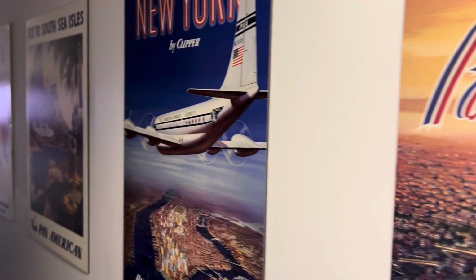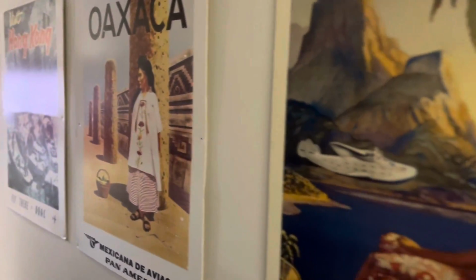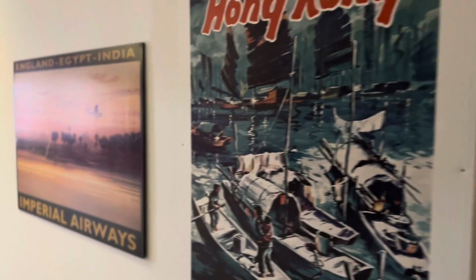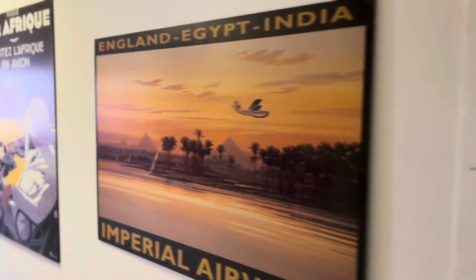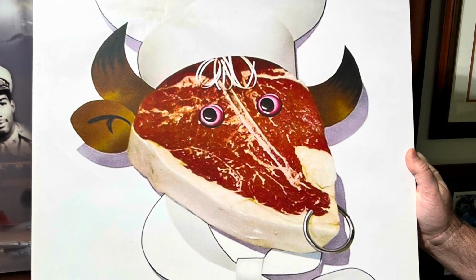The museum boasts an impressive collection of travel posters from yesteryear, back when the world was a much bigger place and we could only dream of going to such exotic locations, or some not so exotic locations.